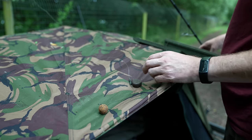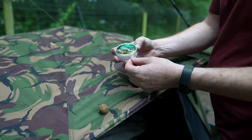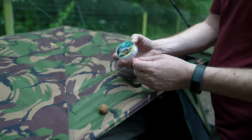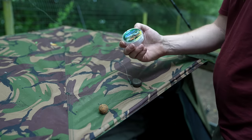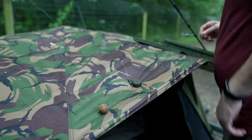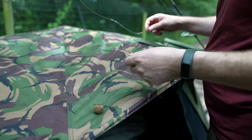The leader material I'm using is the Phantom Fluoro. Really strong, this stuff. I was using it in the 0.45mm stuff, but I've gone up to the 0.5 because of the mussels and the branches, unfortunately, I've lost a couple of fish to cutoffs. So that's helping me get more of my fish back since I've been going up to that stronger stuff. So that's all ready to go. Let's go and get it out and see if we can catch some more.